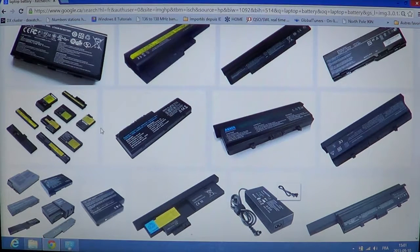Now, two things actually make batteries die fast. Lithium-ion batteries don't like when you never use them, and lithium-ion batteries don't like when you overuse them. What does that mean? If your laptop's plugged in 24 hours a day, your battery is going to wear faster because it's never used. And don't listen to that salesman or that friend of yours that told you, oh, take out the battery from your laptop when it's plugged in because you're going to burn it.